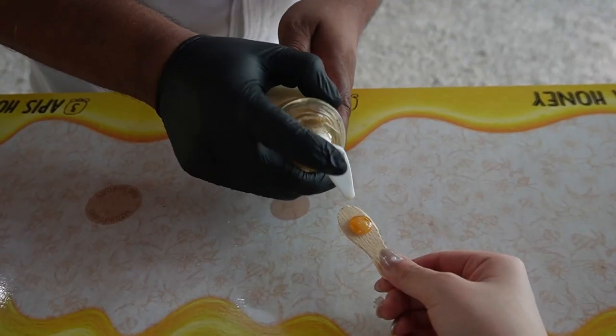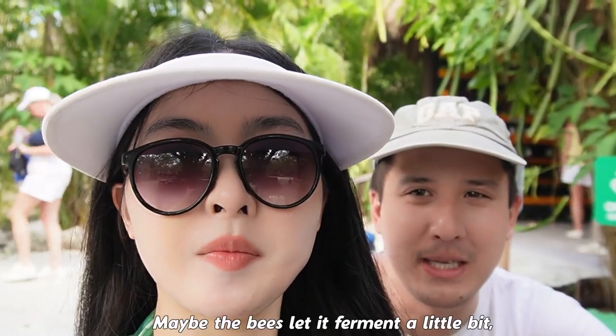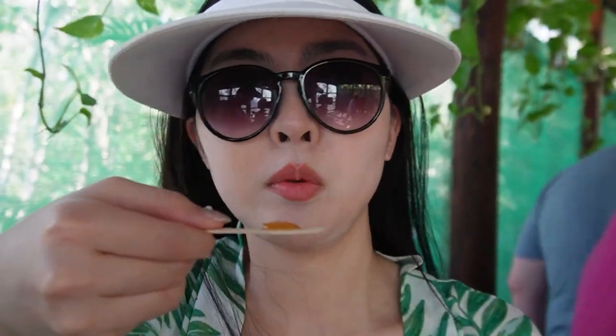So we just finished the sanctuary tour. Wow, I learned so much. I could really taste the difference between Melipona bee honey. So flowery taste. I think it's like fermented. Tastes a little bit like alcohol. So maybe the bees let it ferment a little bit, as opposed to European, it's more sugary. Yeah, but I learned a lot. I really like how they gave us a little tasting. Such a cool and unique experience, huh?